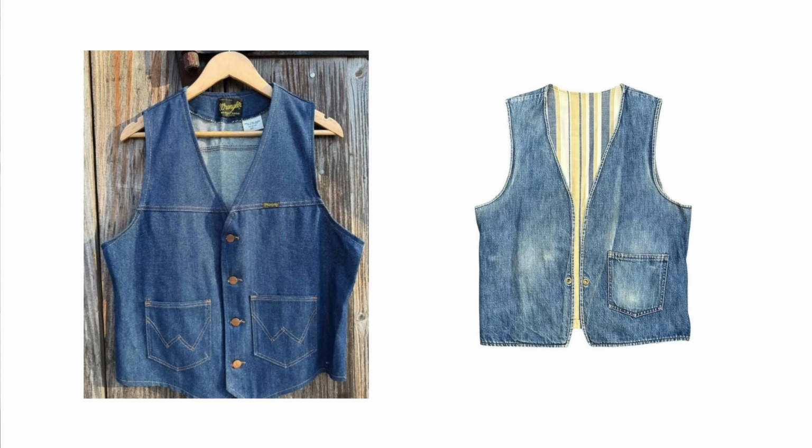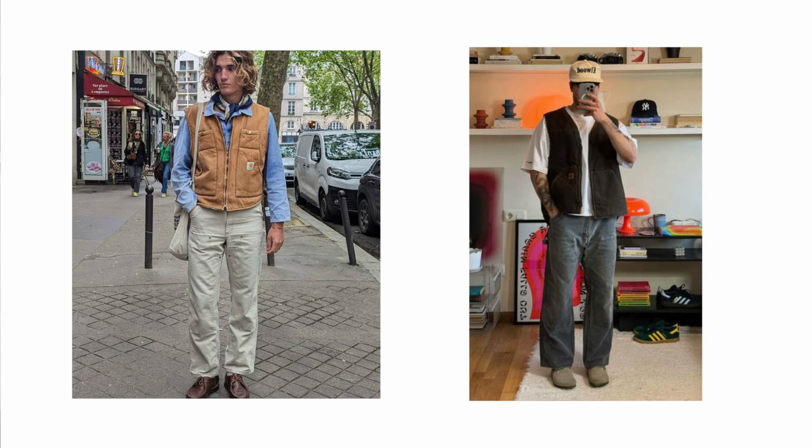For denim, Levi's is obviously a good starting point, but also check out Wrangler. The more faded and distressed the better in my opinion. It will give you that beautiful layered look, which will also just add that extra bit of warmth.